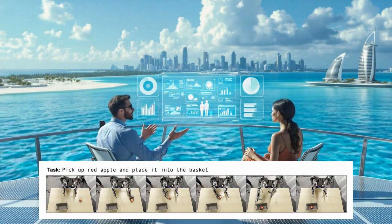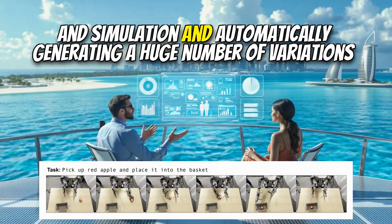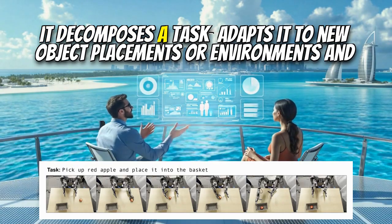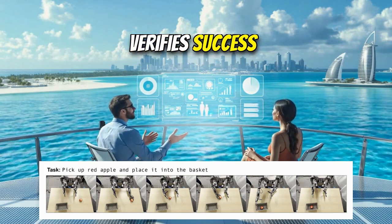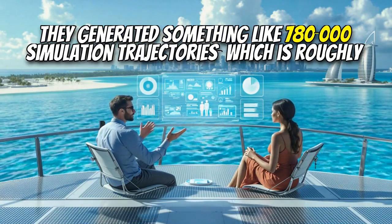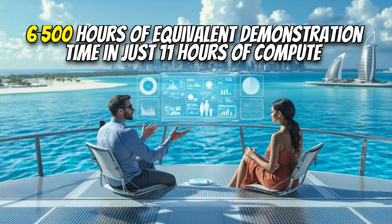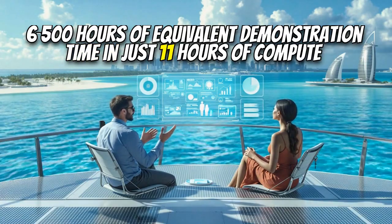DexMimicGen. Right. DexMimicGen is a framework for taking a small number of human demonstrations in simulation and automatically generating a huge number of variations. It decomposes a task, adapts it to new object placements or environments, and verifies success. So high-volume automated simulation data generation. Extremely high volume. They generated something like 780,000 simulation trajectories, which is roughly 6,500 hours of equivalent demonstration time in just 11 hours of compute.